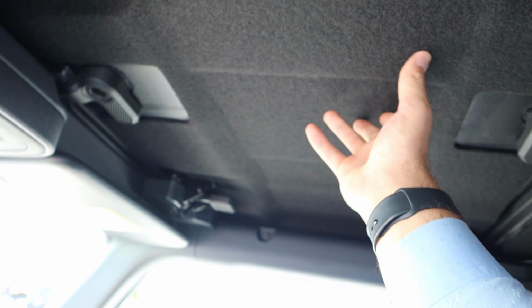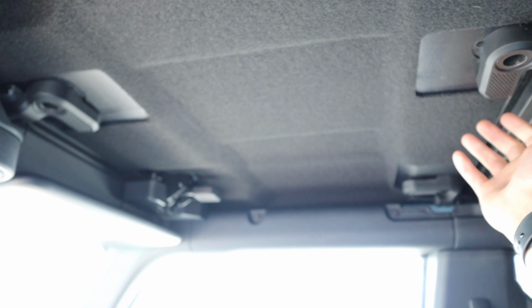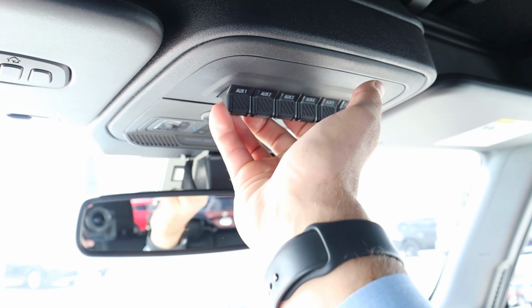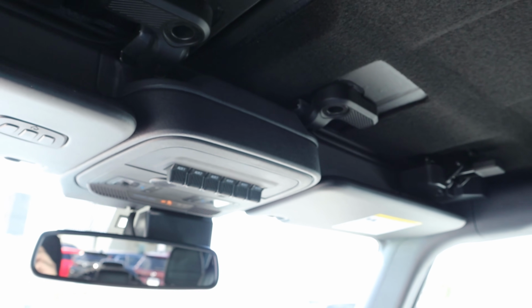And then finishing things up top, this one has the nice insulation here on the top, and then since it's a hard top, you can basically just take those two pieces off. The rest you need tools, and then we have our 6 auxiliary switches in normal Ford fashion here at the top, just like the Raptor.